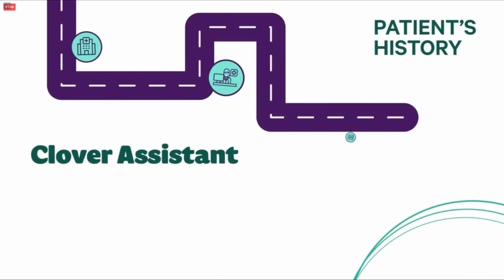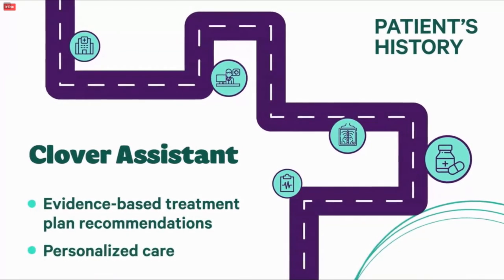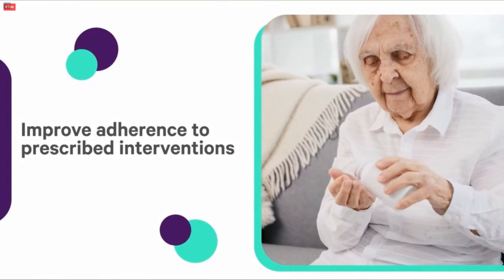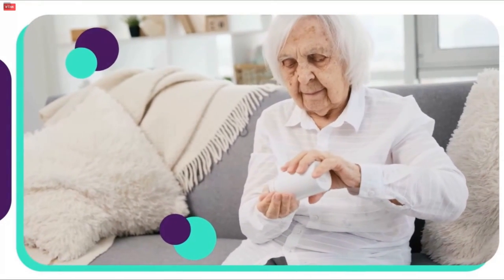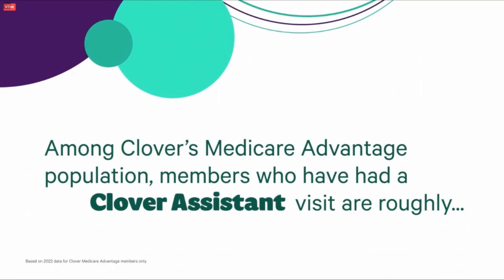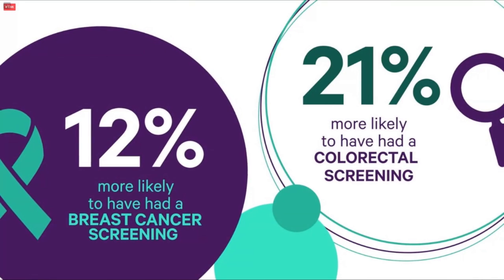Based on a patient's unique health history, Clover Assistant surfaces evidence-based, personalized treatment plan recommendations for the clinician to consider and enables them to improve their patients' adherence to prescribed interventions through surfacing data typically unavailable to them in their EHR. With Clover Assistant, clinicians are also prompted about preventive care or follow-up care that may help the patient avoid more serious disease progression.